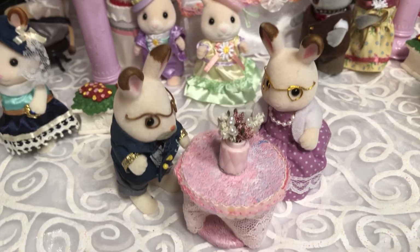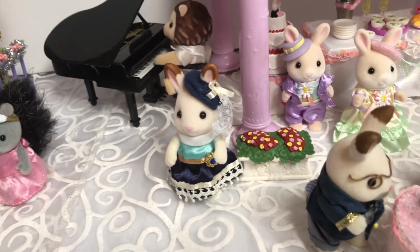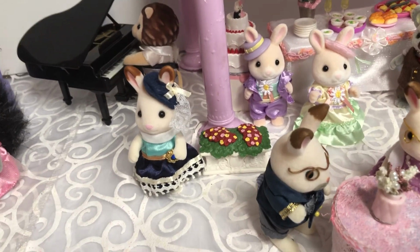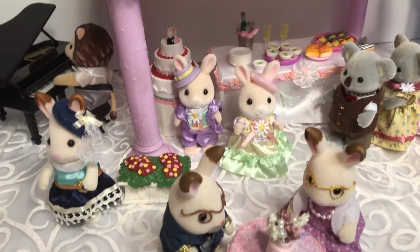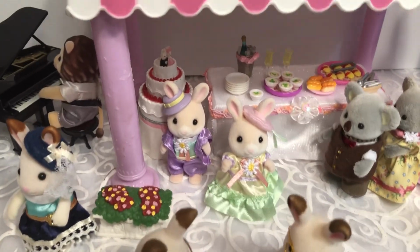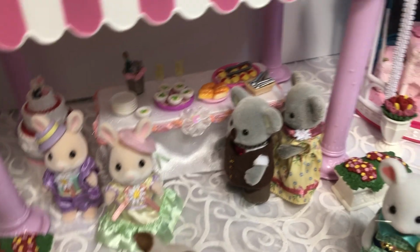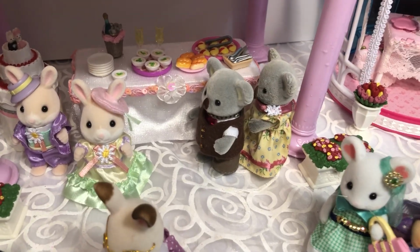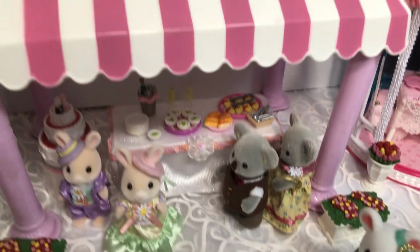There's Grandma and Grandpa, Chocolate Rabbit, and Stella over here. I picked out all my critters that had really fancy outfits, because I thought they would be all dressed for the wedding. Now, in my scenario, here are the little Easter rabbits, and they're at the buffet table, and Mr. and Mrs. Koala. Mr. Koala, he was the preacher, and he married them.